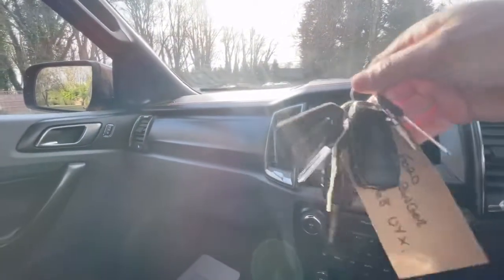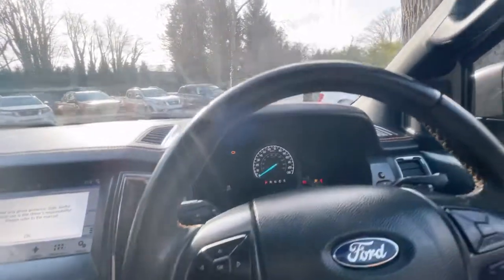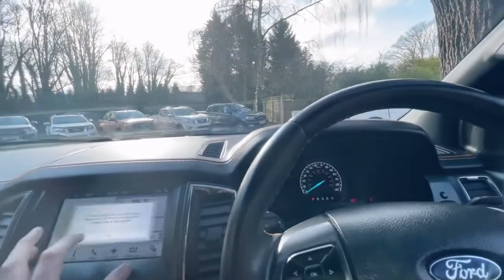There are 2 proper keys, and there are 3 roll and lock keys as well. So to start it up, it's just a matter of giving it a little bit of preheat, give it a twist, and it starts straight away.